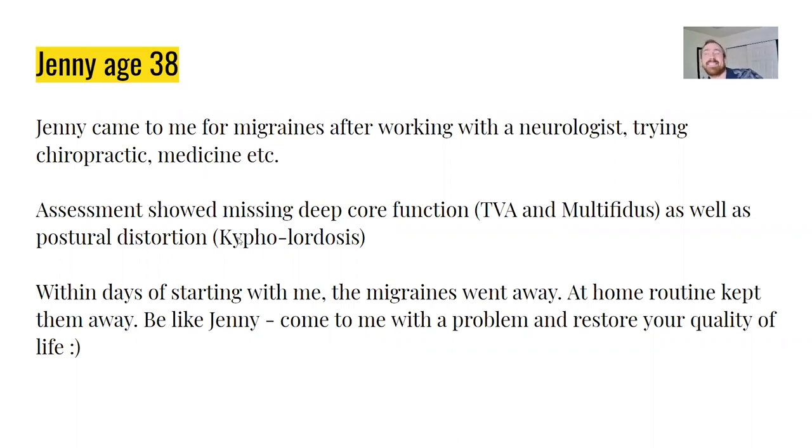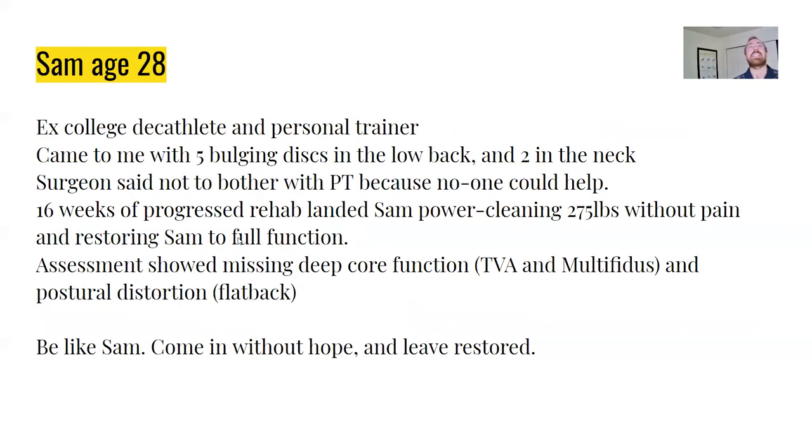Okay, Sam, age 28, ex-college decathlete and a very successful personal trainer, came to me with 5 bulging discs in his low back and 2 in his neck. The surgeon said not to bother with PT because nobody could help. I told him it would be the biggest mistake of his life if he listened to that guy. But I do agree with the surgeon to some degree, because not many people could have helped him. The typical system wouldn't have helped him.